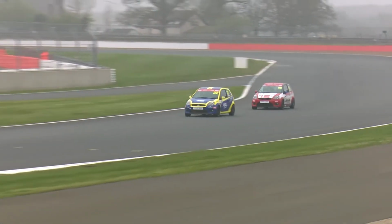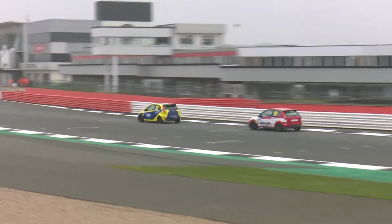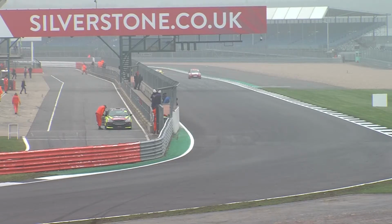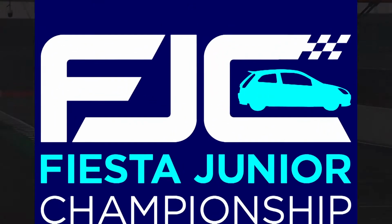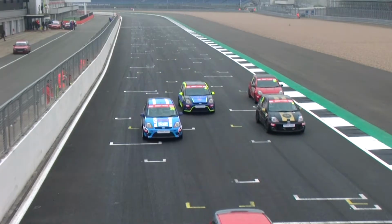He's going to take his first win in the Fiesta Junior Championship. Turner takes the checkered flag. There it is, his first win, and he beats the defending champion. Race 2 was just as good. The wiper blades were on.